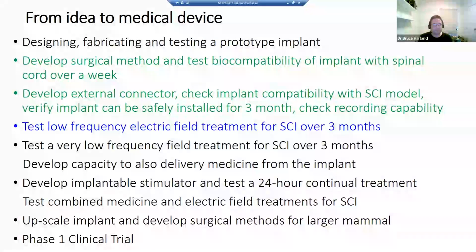the objectives that I've been working on during this Neurological Foundation project. Really it's been about developing surgical methods, and testing whether the implant is biocompatible, whether it could be installed okay without causing any issues. Then we moved on to developing this external connector, which allows us to make recordings and will allow us to provide electrical stimulation. We also have combined it with a spinal cord injury model to make sure that the implant can still function in that environment, and we're able to install it for up to 3 months and make these recordings.